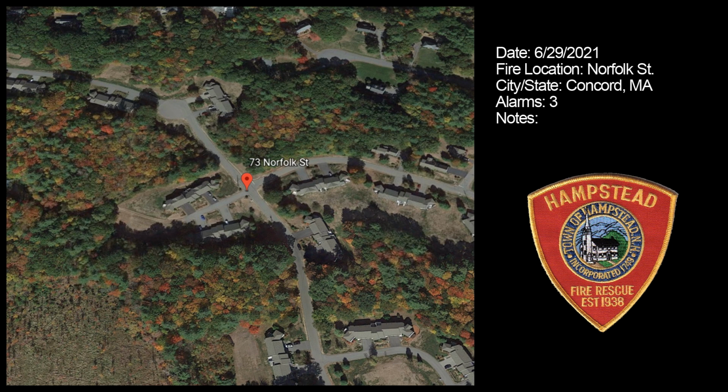Hampstead Fire Alarm, Danville Forestry 1. Danville Forestry 1. Assisting my crew. Hampstead from Norfolk EMS Sector. Go ahead, EMS Sector. Trinity 80 is going to Parkland with 1. Trinity 80 going to Parkland with 1. Would you like to backfill with your EMS units? Fire alarm from command. That's negative. Hold off on backfilling EMS. Received.